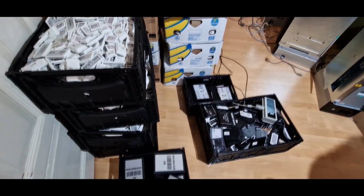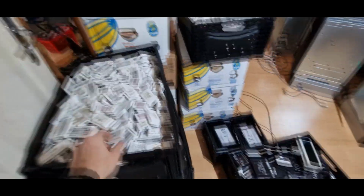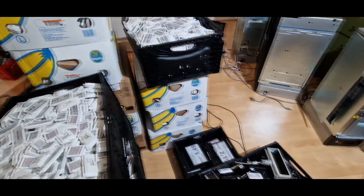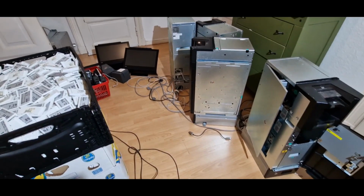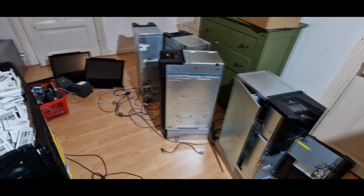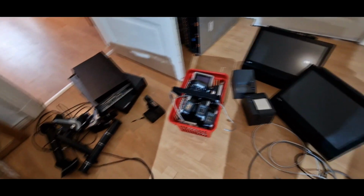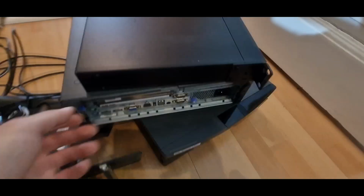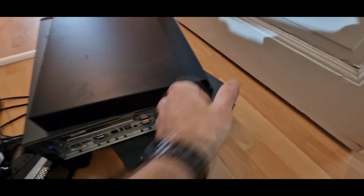Hey guys, so while I was out to pick up a few more of these e-paper price tags to supply the lifetime supply, I was spontaneously able to also pick up a bit of different retail market stuff, and it's quite interesting what we got here. So, for example, a bit of EC card terminals, a bit of PCs for the cashier system, some VM system, a hand scanner and such.